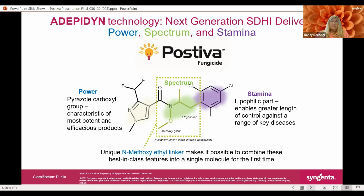So it not only delivers the power and the control that you need, but gives you broad spectrum and very long lasting residual control. This product can be applied easily on a 14-day interval. The only exception would be if you were applying it for an active botrytis situation, you might want to bring that down to a 7-day, but typically most applications can be done on a 14-day interval with excellent control.